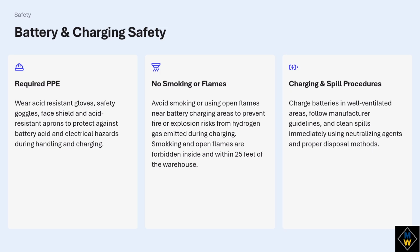Section 2. No smoking or open flames. During the charging process, lead-acid batteries release hydrogen gas. Hydrogen is highly flammable and explosive. Even a small spark can ignite it. This is why smoking is strictly prohibited inside any Metropolitan warehouse and within 25 feet of the facility exterior. This is a Metropolitan company policy and is consistent with OSHA requirements for battery charging areas. Open flames are prohibited near charging areas. This includes lighters, matches, and any spark-producing equipment.